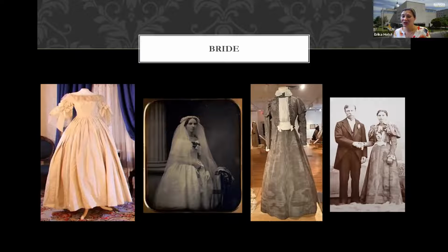In the 19th century, we move into the ideal of companionate marriage, where marriages really are chosen based on ideals of love and affection and a mutually satisfying relationship.